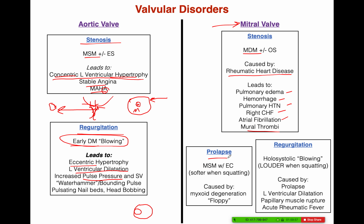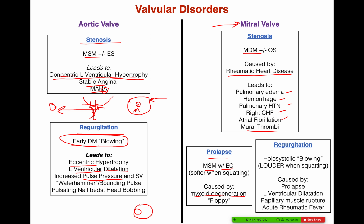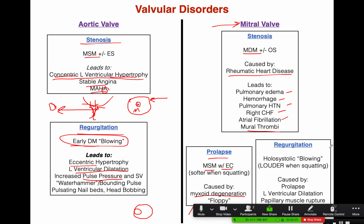Mitral valve prolapse, we look for a mid-systolic murmur with an ejection click. And this is due to myxoid degeneration, which is associated with some other disorders such as lupus. A lot of these autoimmune disorders can give us this mitral valve prolapse, as well as Marfan's syndrome. Okay, I'm just going to write Marfan because that's probably the most common that they ask about with mitral valve prolapse, Marfan syndrome.